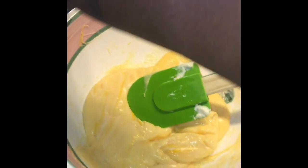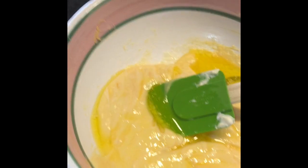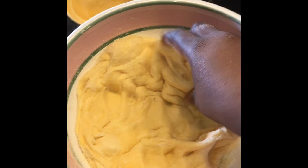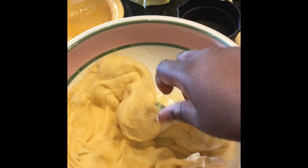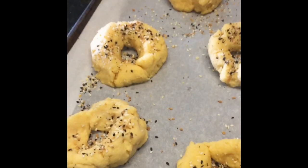Next thing I'm gonna add is my butter, and this is 2 tablespoons of melted butter. I'm gonna stir this up, and then I'm gonna add my coconut flour. Be right back. Okay, so this is the dough with all the dry ingredients. The last thing I need to do is add the 3 eggs, and I'm just gonna go ahead and do that and then knead it together off camera and shape it up. I will see you when it's time to sprinkle on the everything seasoning.